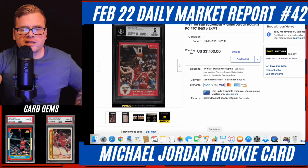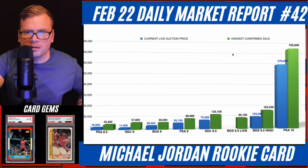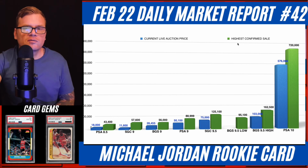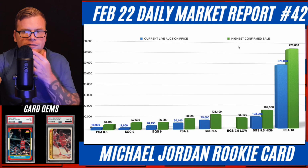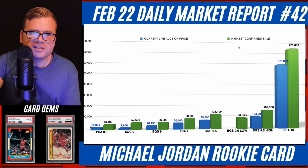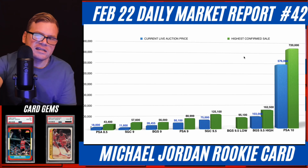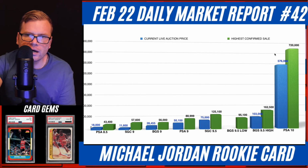So let's look at the summary. PSA 10. So this is how this works. These green columns here, I got it labeled here. Highest confirmed sell. Even if you've seen other sells and you say there's higher sells out there, well, these are the ones that are confirmed by Card Ladder. So they contact the sellers and they see that the card has actually been paid for, and that's how they confirm it. And this blue column is the current live auctions. So the ones that are on auction only, and it's the high card. So it's kind of neat to look at that and try to see if that card's actually going to trend up to the record price.